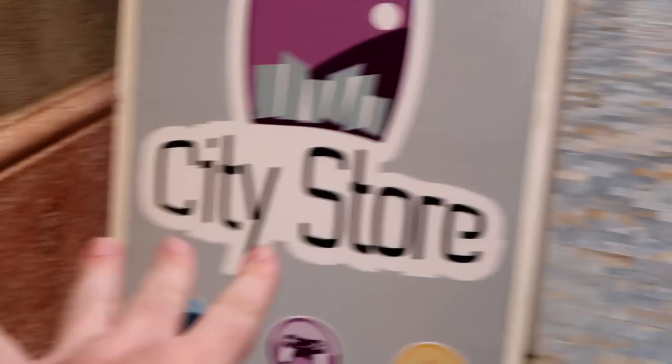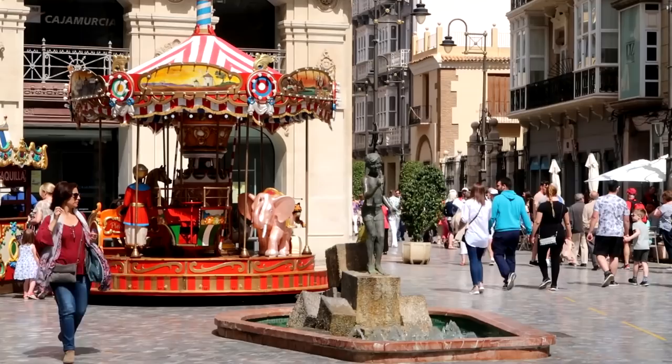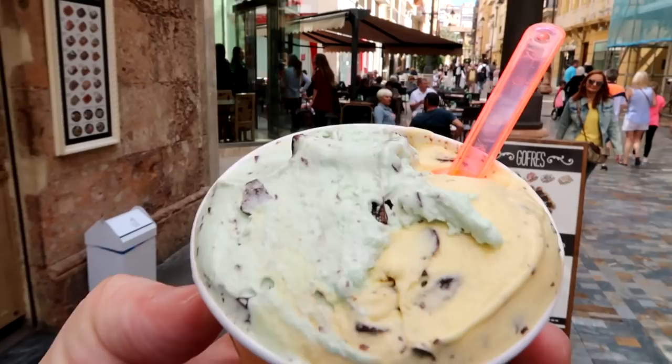Something called a city store, and they sell electronics such as a Parrot mini drone for 129 euros. It wasn't that good. I got an ice cream already. It's a lovely day for it. It's got to be done. I got mint and banana. Nom nom nom.